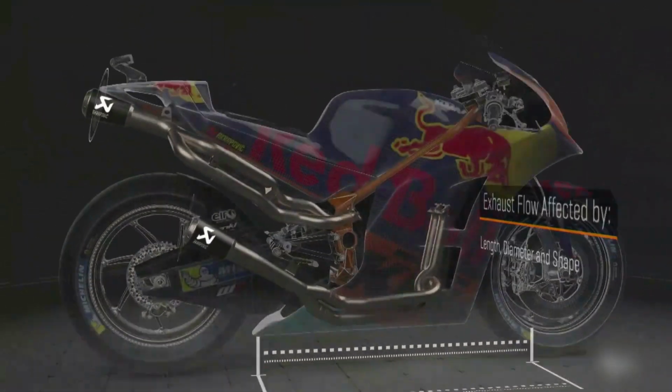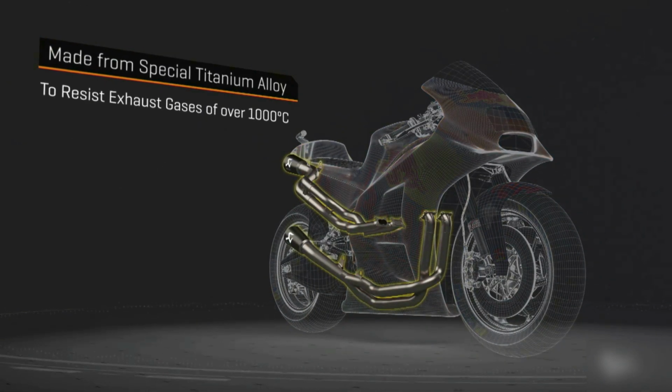The exhausts are made from a titanium alloy that's extremely heat resistant. This is important because at high speeds, exhaust gases can reach 1,000 degrees Celsius.